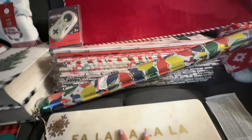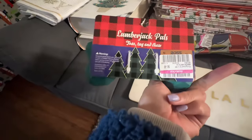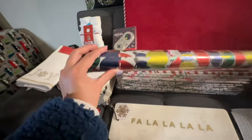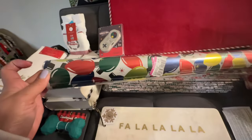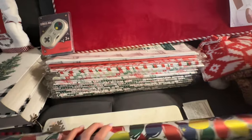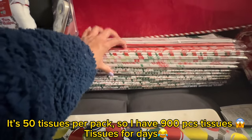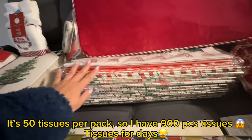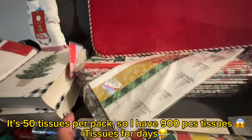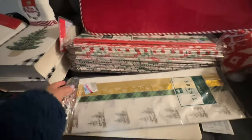Then we have a dog toy right here, also 49 cents. We got this Christmas wrapper, which I think is a holographic one, also 49 cents. And then I got you guys a ton of tissue paper. There are about 6 designs, all 49 cents, and I have a total of 18 packs. My store had a lot, and it comes with different designs.